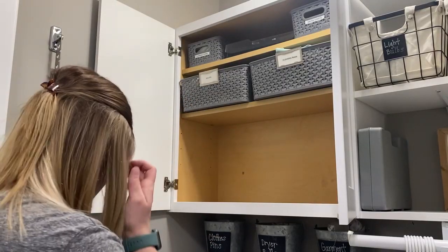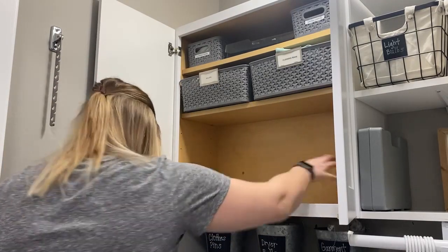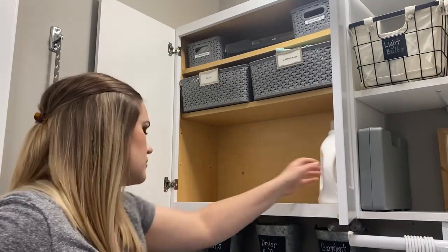So in every space that you declutter, I recommend having only one halfway home for that space. When I declutter my kitchen, I only have one tote that I will allow myself to keep in my garage as my halfway home. When I declutter my closet, I have one tote that I will allow myself to keep as a halfway home.